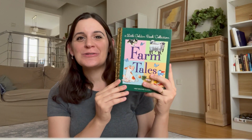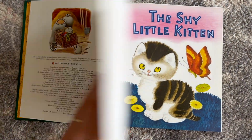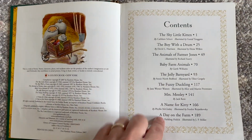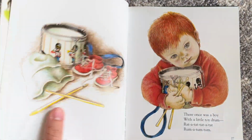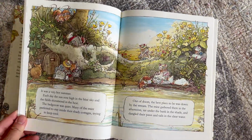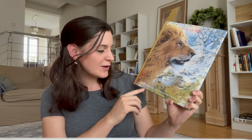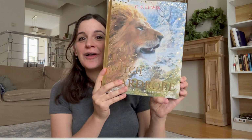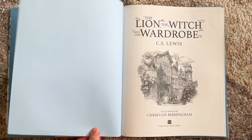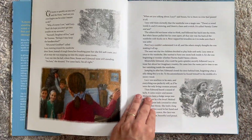Another classic, Little Golden Books Farm Tales. This is an anthology of Little Golden Books with stories like The Animals of Farmer Jones and The Shy Little Kitten. A gigantic classic, The Complete Brambly Hedge. We love books about animals, so really excited to add this to our shelves. I love the Chronicles of Narnia, so I was really excited to find this book illustrated by Christian Birmingham. It is The Lion, the Witch, and the Wardrobe with beautiful illustrations and with mostly straight from the text quotations from C.S. Lewis.